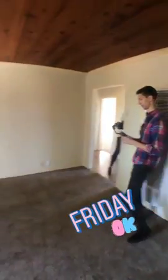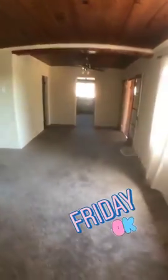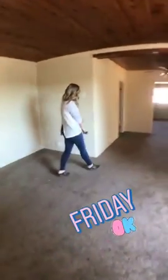So we're standing in kind of a funky space. This is right off of the entry with a fan. It's interesting because it's a little bit of an odd shape, but I'm guessing this is the living room. The interesting thing is, though, they've built a pretty massive addition off of it.